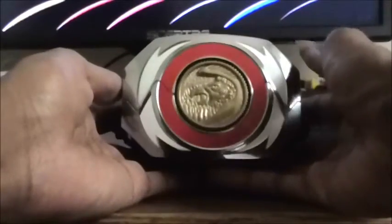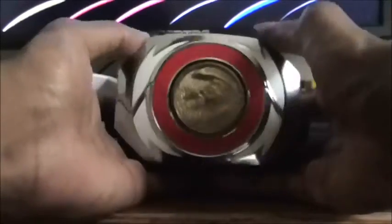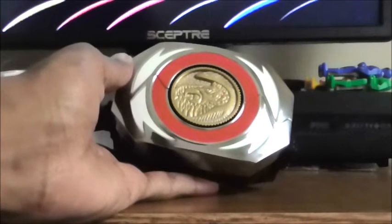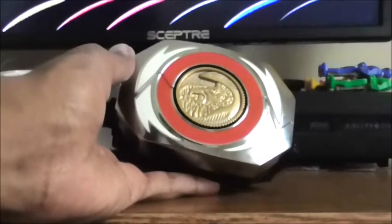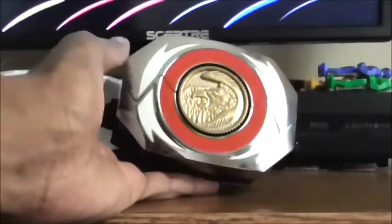So, what do you guys think about a review and show off of the movie Morpher? Do you think this was a pickup? Do you think this is a pass? Do you think I should have gotten the TV Morpher instead? Let me know what you guys think.